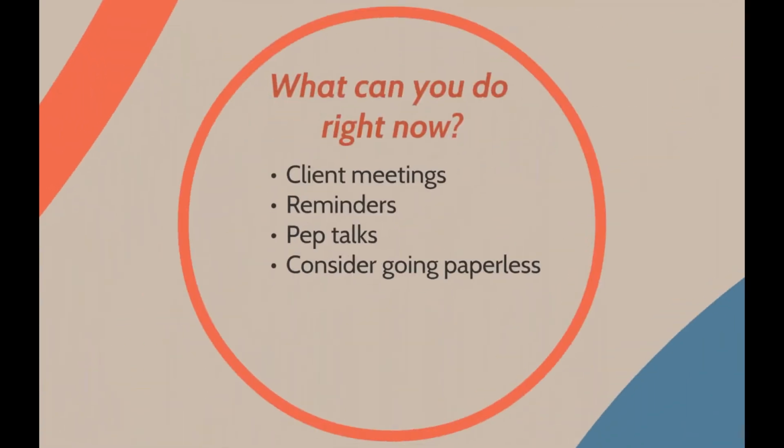What you can do right now is encourage client meetings to only be held in conference rooms where there are no papers lying around with sensitive information. Remind employees about not leaving documents laying around after hours. Discuss the security risks with employees who have documents laying around and offer to have another employee help them file and put away documents. You could also consider becoming paperless, or at least heading in that direction.